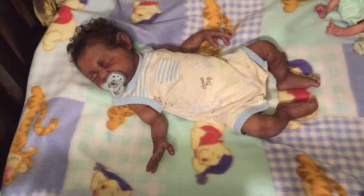Because this is art, and I know a lot of people want to say, oh, it's not the same as regular, like collecting stamps. The older the stamp is, the more the value increases, and stuff like that.